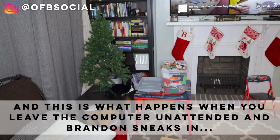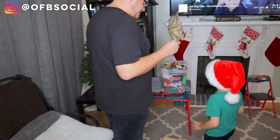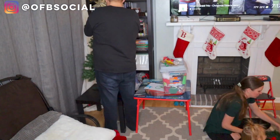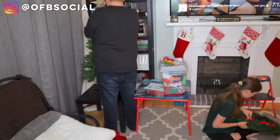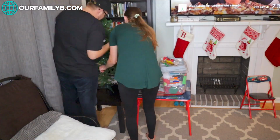Look, there's a tree, and children, and a wife, and stockings, hung by the fake chimney with very little care, in hope that we'll get some new clothes to wear.